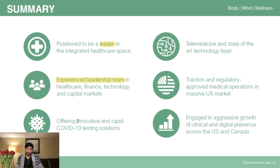With the introduction of the COVID-19 testing solutions, they are bringing innovation to the field of healthcare. They're also focusing on telemedicine, which is amazing at such times during the pandemic. And they're also really approaching the US market as well. Last but not least, they're having this very aggressive approach, which I do think is a huge plus because that's what other companies such as Well Health, CloudMD, and Teladoc seem to be doing. So this aggressive growth is really going to be to their benefit.